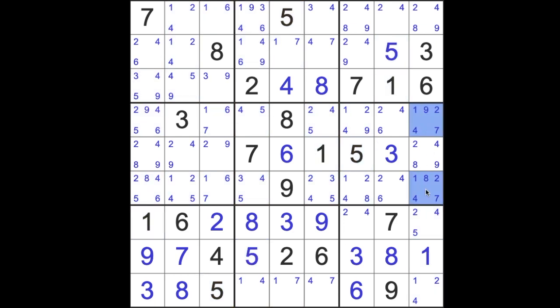Now we can remove those 1s like that. Oh, and here's a 1 to get rid of as well. Now we have a pair 2 and 4, 2 and 4, so this can't be 2 or 4, and so it must be 5. This 2 in this cell here gives us a 4 in this square, ergo a 2 here, and let us get rid of the 2s up here. Choose the correct mode like that.